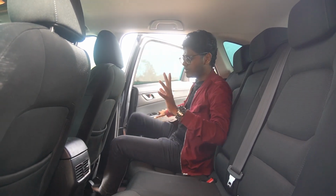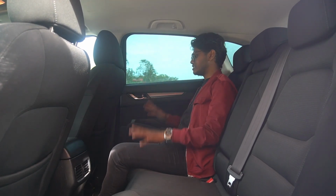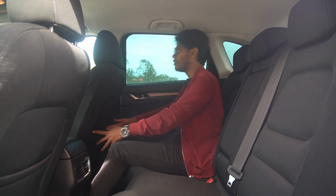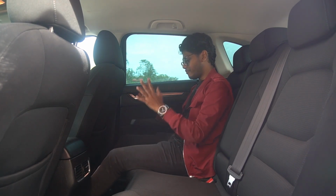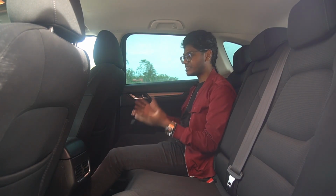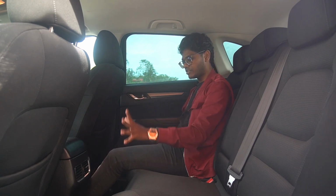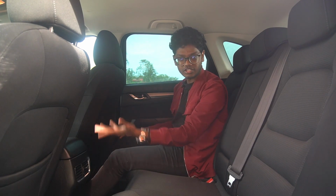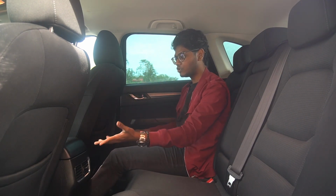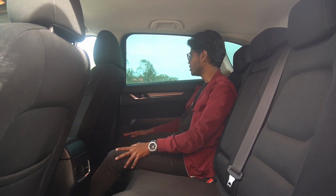Now, for the rear passenger seats, it's actually quite nice. You get a lot of leg room, you get a lot of headroom. Now, of course, I am 170 cm, so for someone who's my size, I'm actually very, very comfortable here. Of course, at the back, you get 2 rear aircon vents. Of course, this is actually dual zone climate control. You don't get 4 zone, which is absolutely fine for this price range.